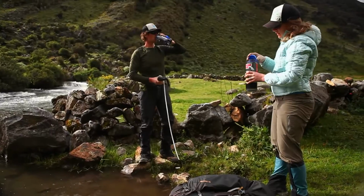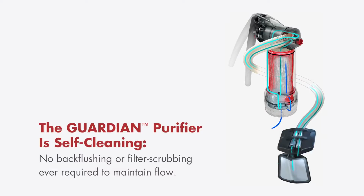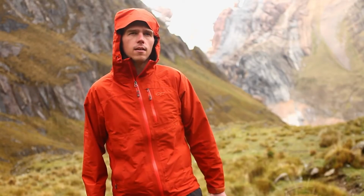They can't fit through the pores, so they can't get into your water. The coolest part about the engineering of the MSR Guardian is the usability and the durability. There's no backflushing, there's no processes to keep it clean. All you have to do is take it out, use it, and put it away. There's nothing else required.